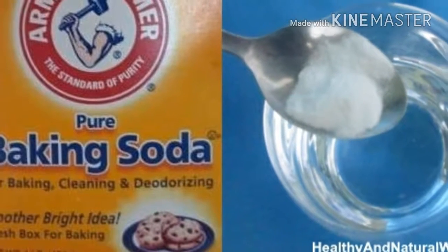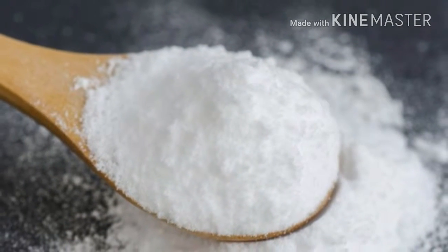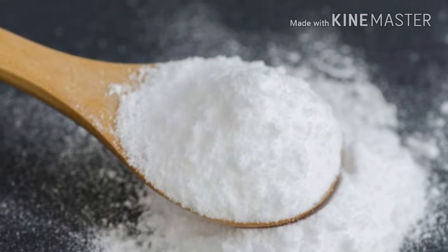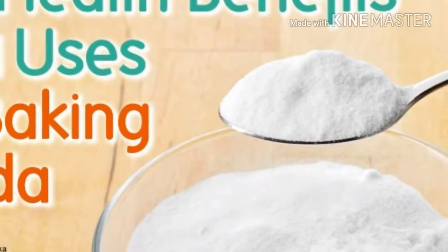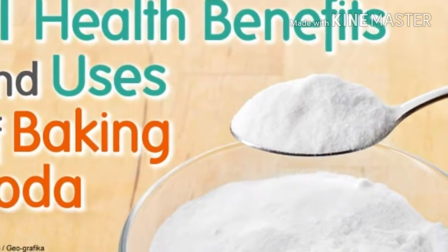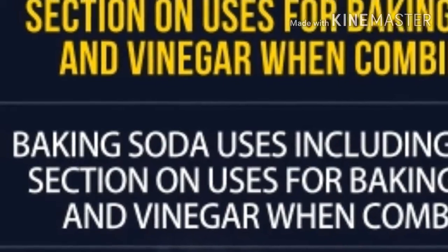3. Heartburn, indigestion, and ulcer pain. Most over-the-counter antacids contain some form of bicarbonate. Baking soda works by immediately neutralizing stomach acid, helping to relieve heartburn, indigestion, and even ulcer pain. I have personally recommended this to many, including family members, and have been surprised how remarkably effective it is.